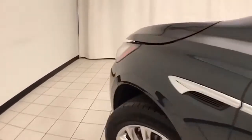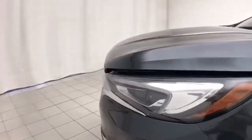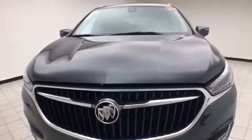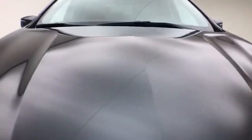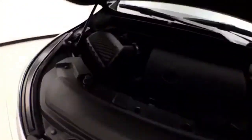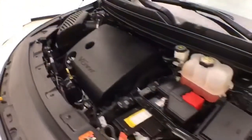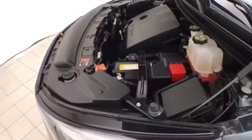Under the hood, this Enclave has a 3.6 liter V6, 310 horsepower. And of course, very clean under the hood. EPA fuel economy estimates an average of 17 miles to the gallon in the city and an average of 25 on the highway, and approximately 60% of the tire tread left.